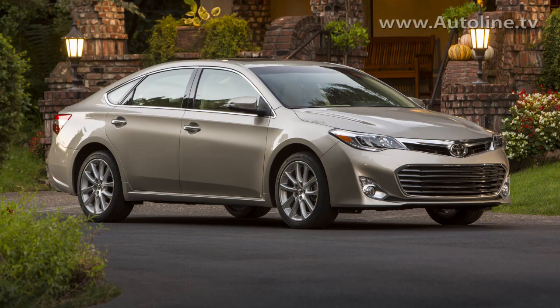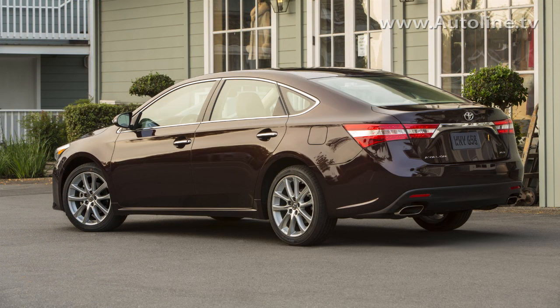The Toyota Avalon used to be one of the best-selling cars in the American market, but then Toyota seemed to lose interest in the car. So far this year, it only sold around 22,000. But with the all-new 2013 models, Toyota ultimately hopes to boost sales to 70,000 a year in the American market, as well as export it to Canada, the Middle East, and South Korea.